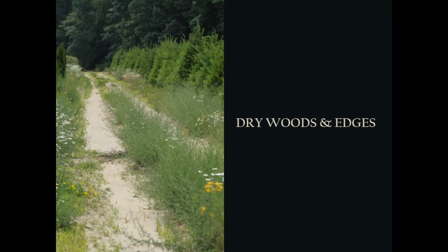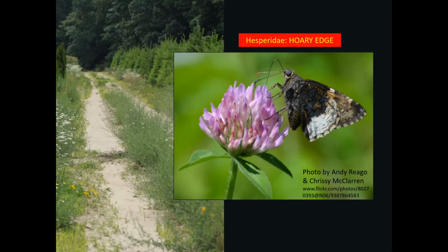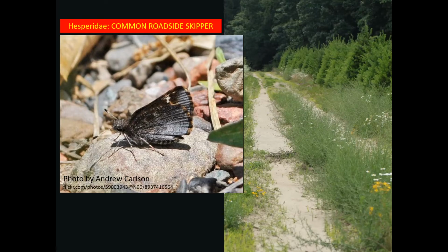Here's another habitat, dry woods and edges, very sandy soil. Places like this might be where you would see a hoary edge butterfly. I've never seen it, but it might be associated with such habitats. I should say many of those habitats are in the northwest corner of the county. I'll mention that again a little bit later in the talk. Another species that you might see along a road like this would be the common roadside skipper. We have never seen it in the county, but if we were to look for it, this is where we would look for them.